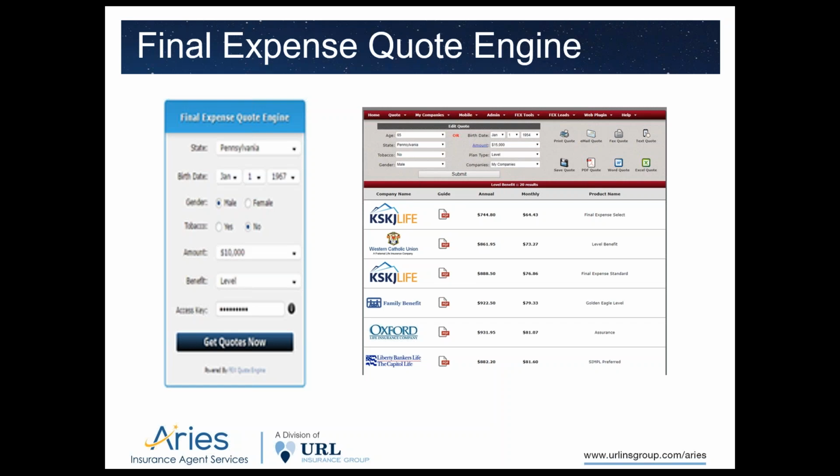This engine is available. It works. It's mobile phone friendly, smartphone friendly, so you can use this on your mobile phone to get the annual and monthly rates. Again, all rates for final expense are locked in. They're never going to increase as the client gets older. The thing that may be the variable that may change would be whether the client gets a level, graded, or guaranteed issue plan.